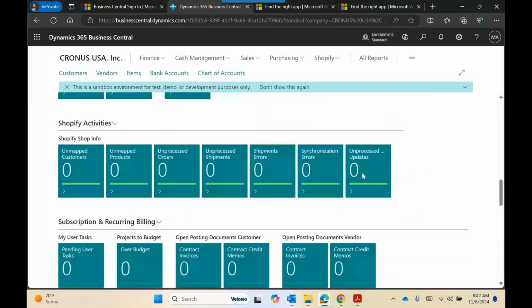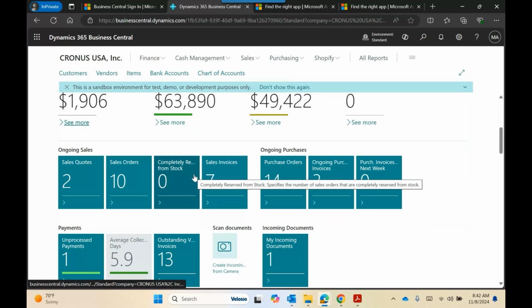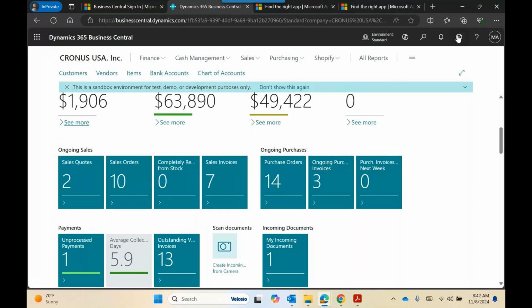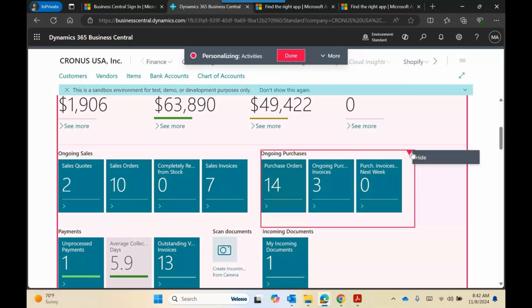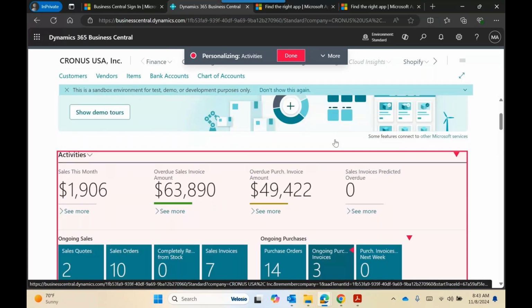Sometimes this queue is good for me, but I don't handle purchases. I only handle sales. That means you can customize your pages. You can hide these. You have an option called personalize in the settings. You can come here, and if you don't want something, just hide it. You can design your own screen: hide, add, get it back later, or move right, move left, whichever is comfortable for you.